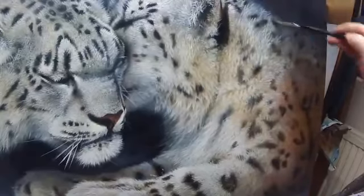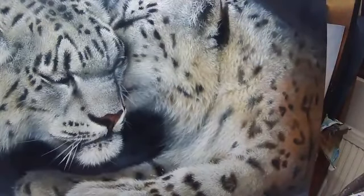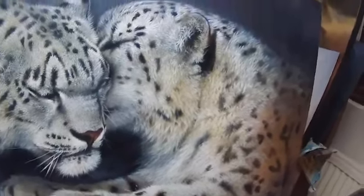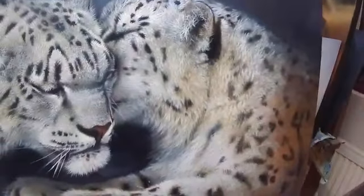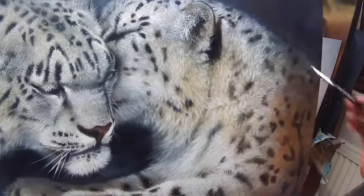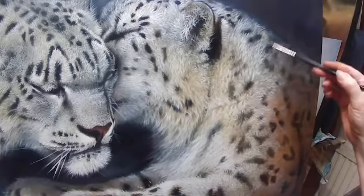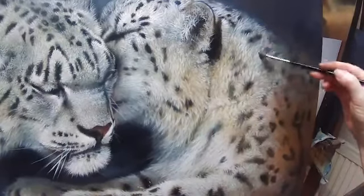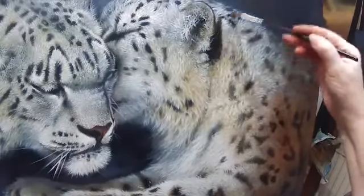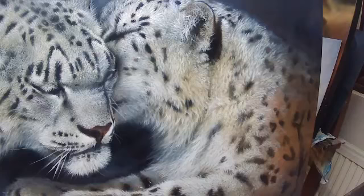So you see, I've just put a tiny little bit of, let's put this up a little bit. I've just put a little bit of blue on the top there, only very subtle. It doesn't have to be loads, and remember it's see-through, so you can still see the detail underneath.